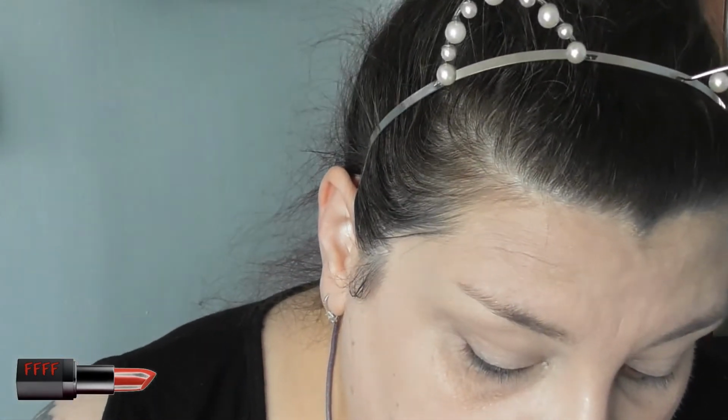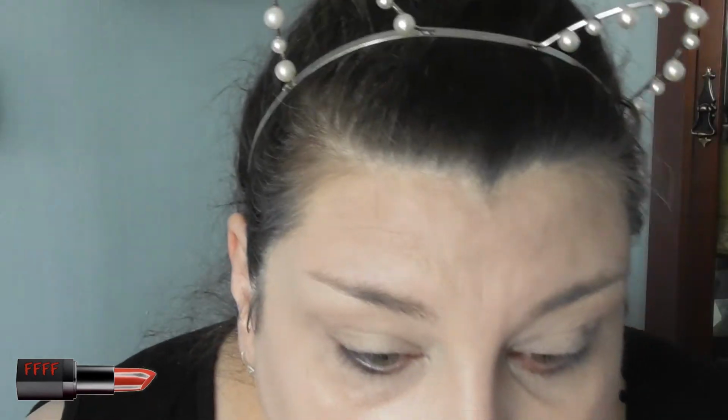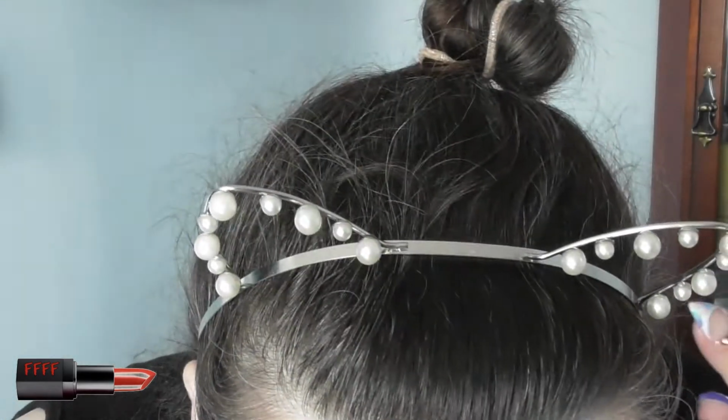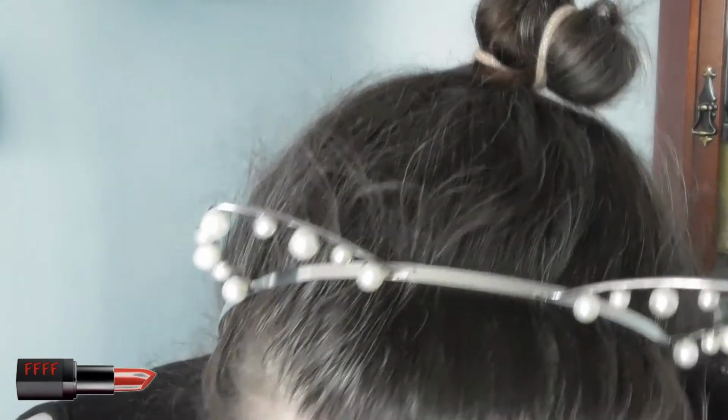Okay, is there anywhere that I feel needs a little bit of extra work? Excuse me while I have a look at my mirror. Gives you a chance to look at these though. How pretty are they? Yeah, I think I could do with a wee bit more coverage just there.